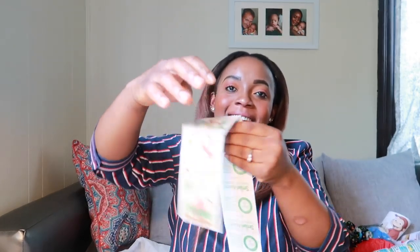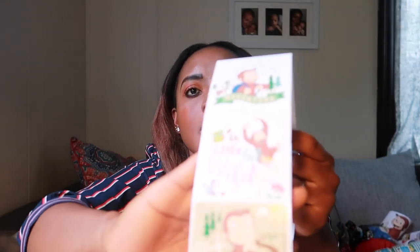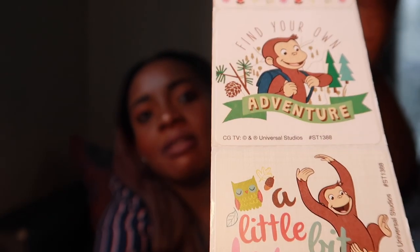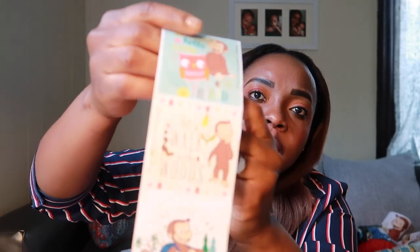Yeah, we got these cool stickers. I don't know what we're gonna use them for, but it's pretty neat. So guys, look at that. That's Curious George as well. Oh, hold on, I want the camera to focus. Okay, there you go. So that's Curious George stickers, and they're all saying different things. Let's see what this one is saying. All saying different things, you guys. And pretty neat.